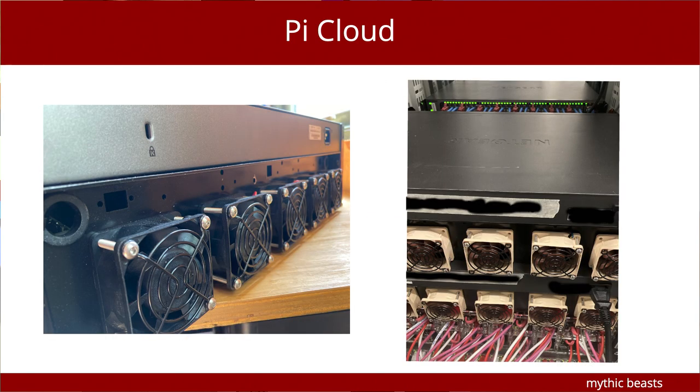When you start putting it all together, you get a little set of fans and a switch and so on, and you end up with 96 Raspberry Pi 4s in 3U of rack space. They've each got 8 gig of RAM. They're each a quad-core machine. So they're not completely slow, but they're not a modern Intel machine. But there's 96 of them, right? So this is what we built to be our Raspberry Pi Cloud.